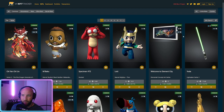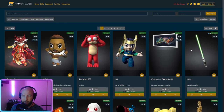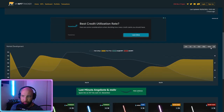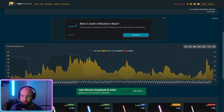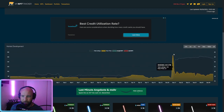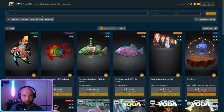Probably one of the most iconic ones in Marvel. So Yoda lightsabers, they actually did a bit of a rebound. They skyrocketed up, then they kind of retraced a bit. Now they're going back up again. As we can see here, maybe we should just look at the 7-day, because this pretty much all happened within the last month or so. So yeah, this thing absolutely just skyrocketed. Apparently someone bought like 130 Yoda lightsabers, and then it went down, then people relisted some more. So obviously take advantage of those profits.